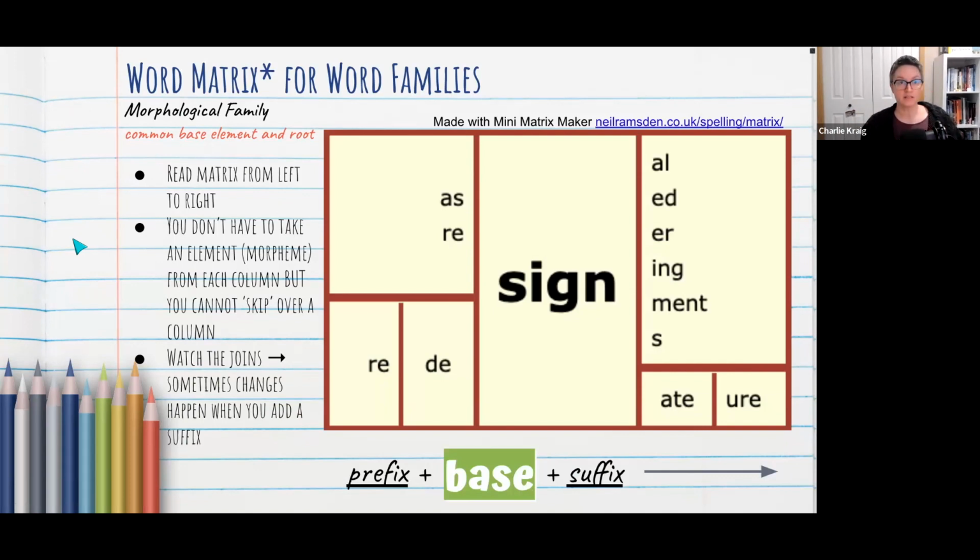So if you're looking to build some matrices with your students, you can visit the Mini Matrix Maker and plug it in as it tells you to, and it'll build this little red boxed matrix for you. You don't need to have a complete matrix, and you can always add to the matrix as your students start to discover or see other words that could be considered part of that word family. Remember, a word family is connected by meaning or definition and elements or spelling. The letters are going to match up. Okay. You always read a matrix from left to right.